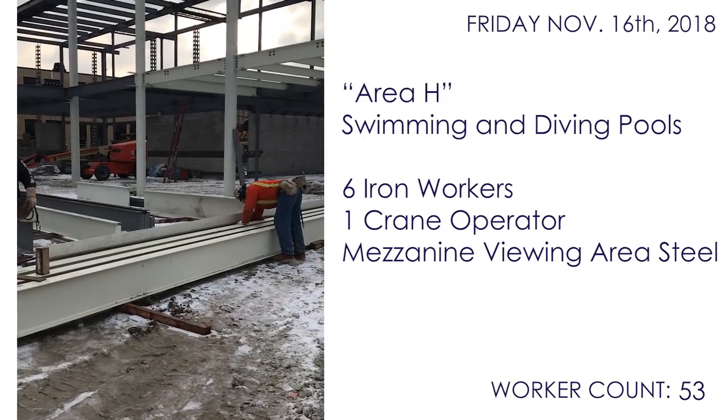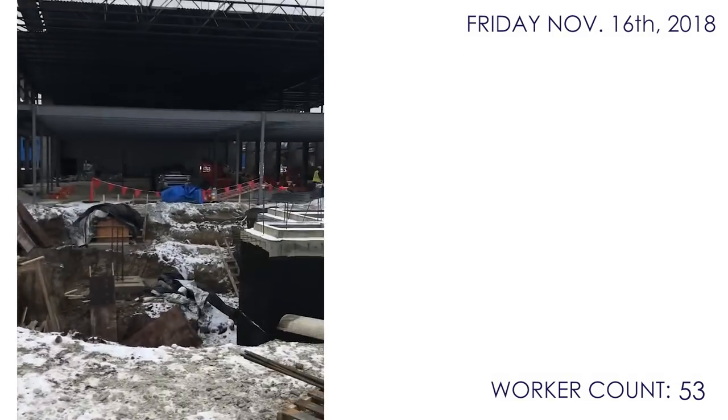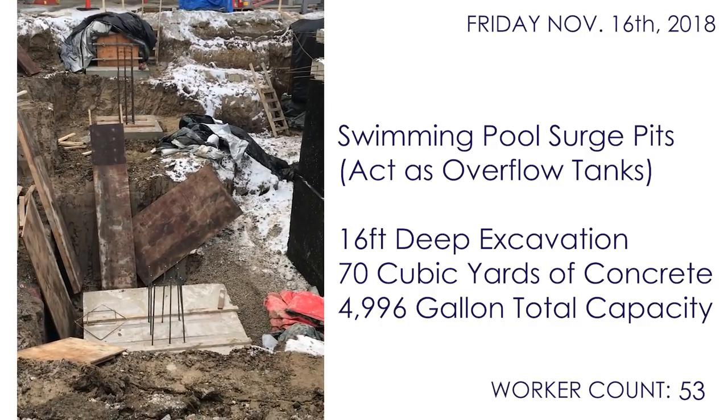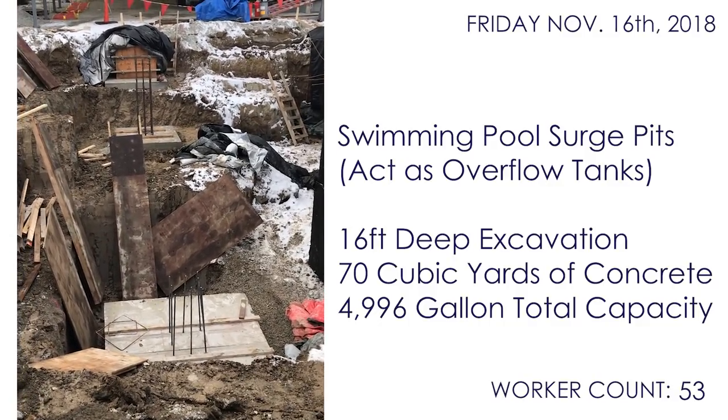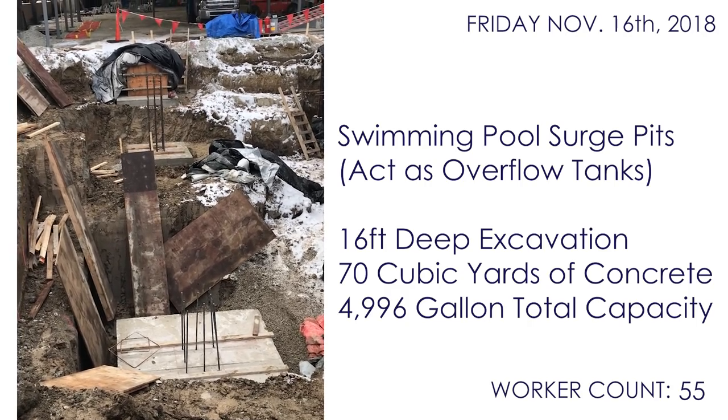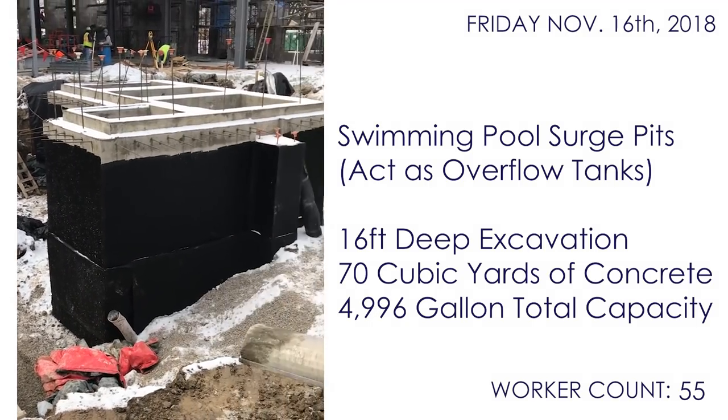Bringing up that piece of iron to go up in the air. A massive surge pit here. Getting ready to frame these large, tall piers around the surge pit for the seven columns that go around the surge pit.